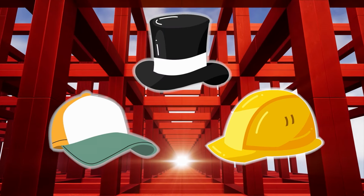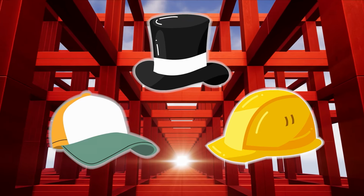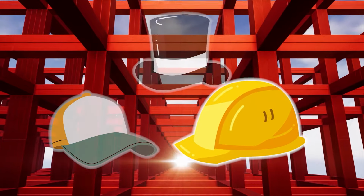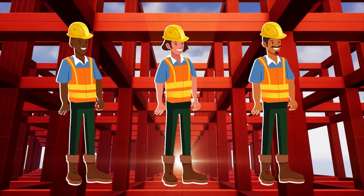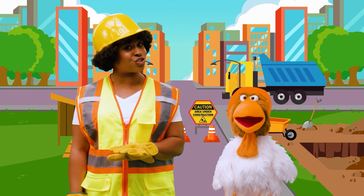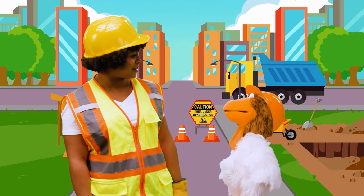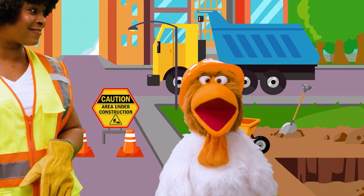Only one of these hats is a hard hat. Can you tell me which one is a hard hat? That's the one. Great work. Now that she's wearing a hard hat, everyone is ready to go to work. You know, friends, construction workers don't just build chicken coops and houses, do they, Chad? That's right, Mimi. They also build roads and bridges.